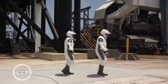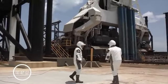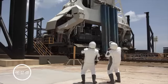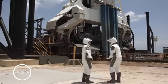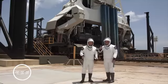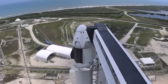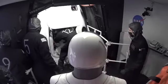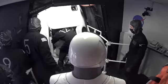Core on countdown one at 2 hours 57 minutes. The crew has arrived at the pad on schedule. There they are, taking in the sight, craning to see the top of the Falcon 9 rocket. Core on countdown one at T-minus 2 hours and 46 minutes. The crew has arrived at the White Room and ingress is in progress on schedule.